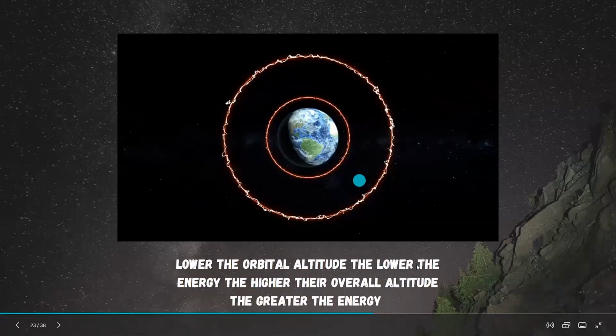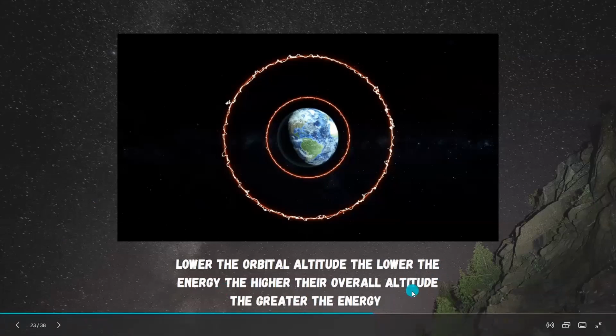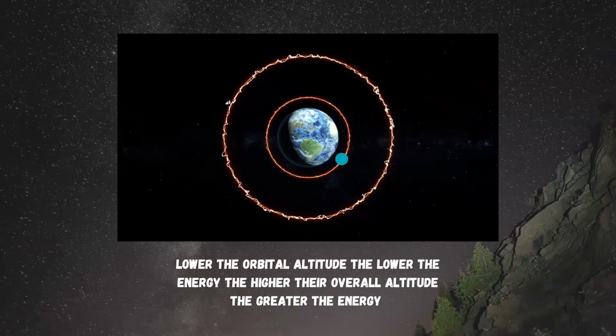The lower the orbital altitude, the lower is the energy, and the higher the orbital altitude, the greater is the energy. Right? We all know that. So there is one more interesting question related to this in the further slides too. So stay tuned. So the next is the low Earth orbit.